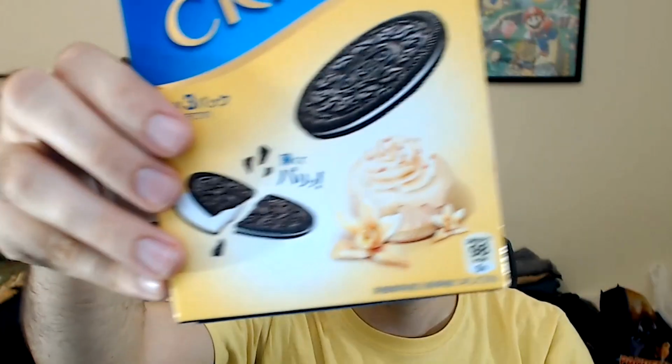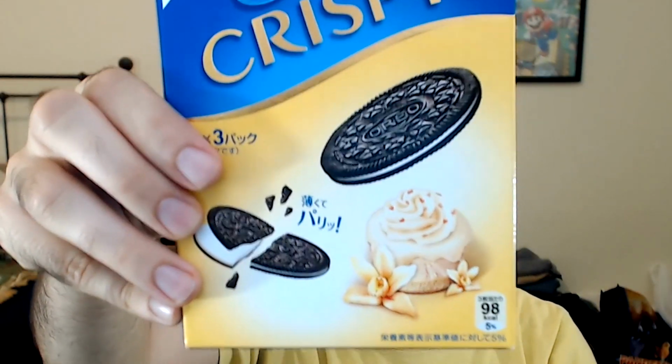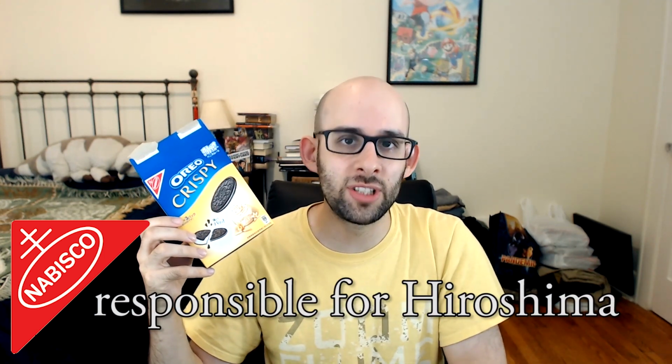so you can put them in your lunchbox, take them to school, whatever. On the front of the box is a depiction of a vanilla cupcake with some lovely flowers as garnishes. More effort than Nabisco has ever put into an American product. Clearly, they have a different department overseas handling these types of things. They seem real excited about the crispy factor. You see, they've got it breaking in half. And on the side of the box, they show just the top half broken off, just the top half of the top cookie, which I have to say is a new variation on being wrong.